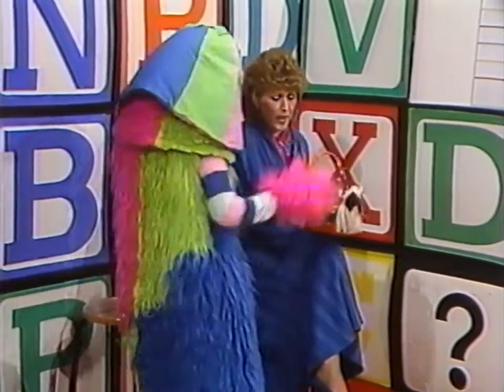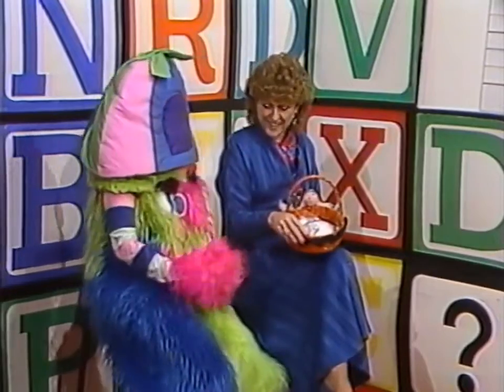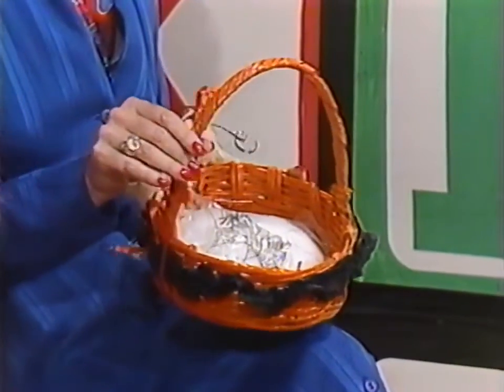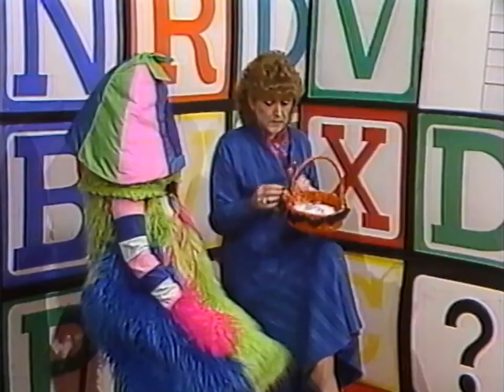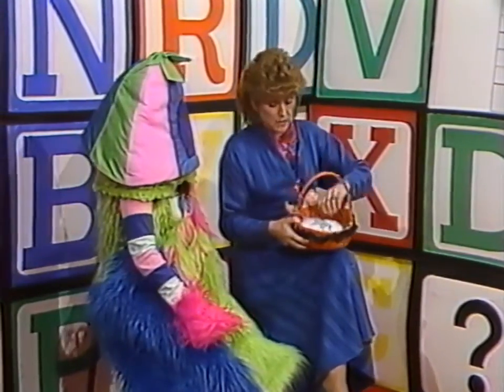Oh, what do you have? Oh, this is cute. She has a Halloween basket. I don't think I've ever heard of that before, Snoopy. Well, it's not Halloween, but it's all right to have a Halloween basket. Right, because you brought me an Easter basket, and it wasn't Easter.